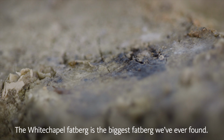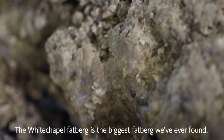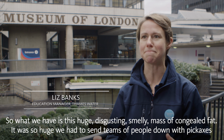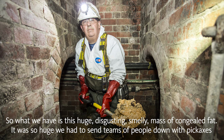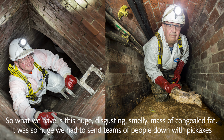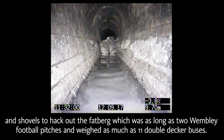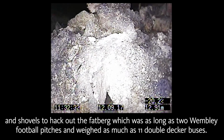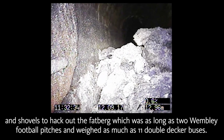The Whitechapel Fatberg is the biggest fatberg we've ever found. So what we have is this huge, disgusting, smelly mass of congealed fat. It was so huge, we had to send teams of people down with pickaxes and shovels to hack out the fatberg, which was as long as 2 Wembley football pitches and weighed as much as 11 double-decker buses.